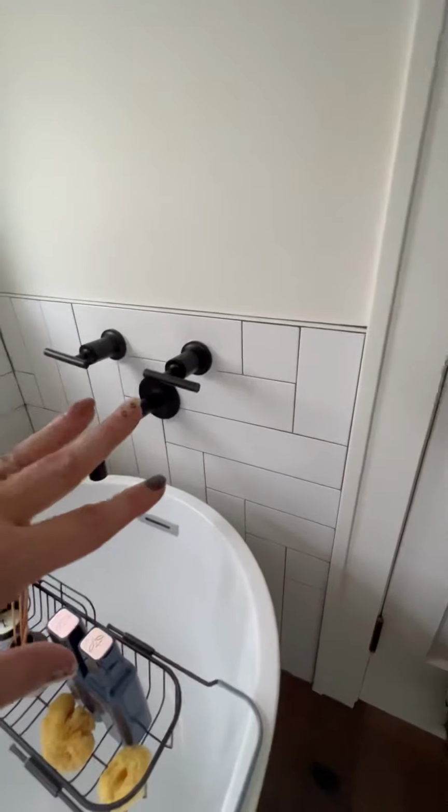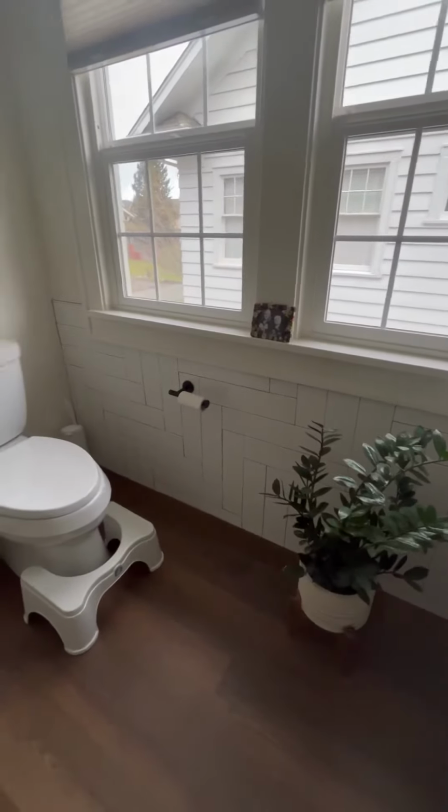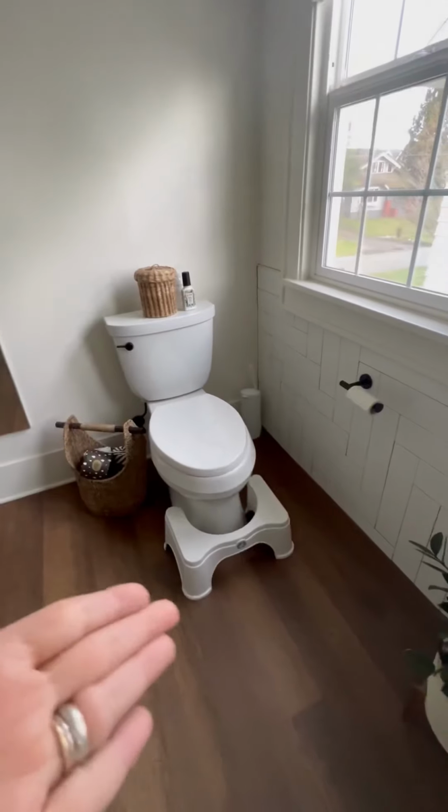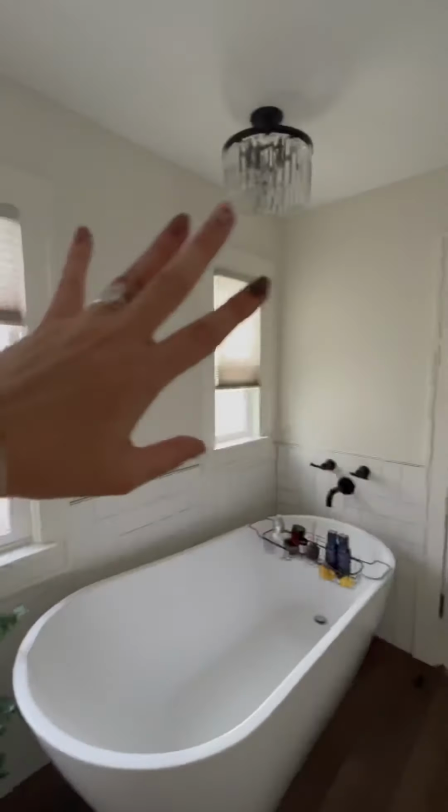The tiles I chose are just 4x8 subway tile, but the pattern I did is called a straight herringbone. So I wanted it to look very traditional. Our house is like 98 years old, but also be kind of like modern looking. Squatty potty is a must-have, hello. Obviously I still need to get some artwork or whatever on the walls, which I will.